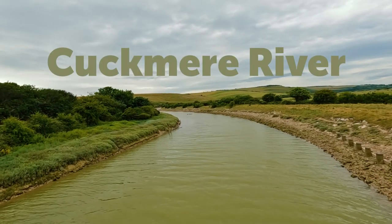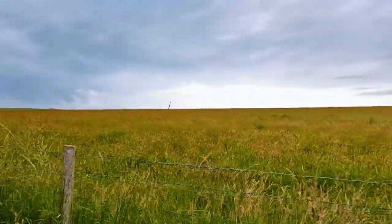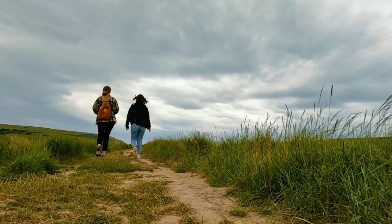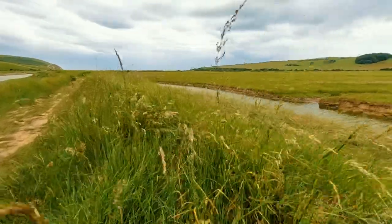That's the Cuckmere River, and we're going to be walking on a trail right alongside her until we reach the ocean and the cliffs. Okay, we've reached the trailhead and we're starting our 30-minute walk through the English countryside. And it is absolutely beautiful. It's an overcast day, but the soft grays and blues from the clouds are such a pretty complement of color to the grassy green landscape.